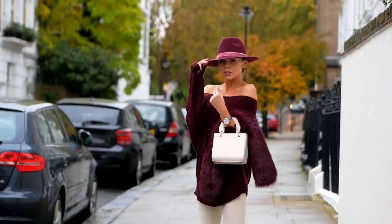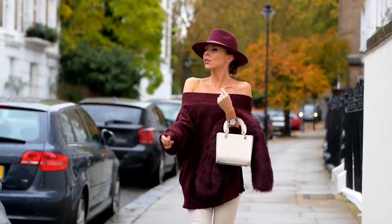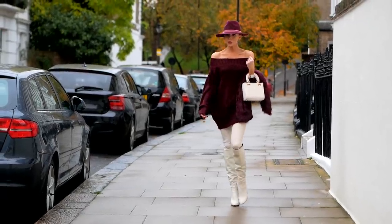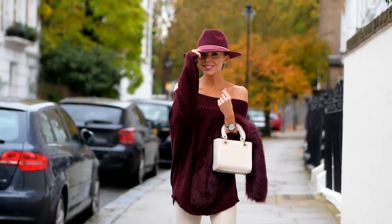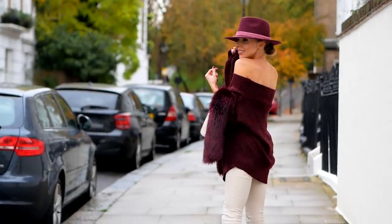So I have opted here to pair it with a maroon snug, maroon hat, because I'm just obsessed with this color, let's face it. And I think for this time of year, paired with a beautiful matching lip can look absolutely stunning. But the off the shoulder neckline, it's a jumper, so it keeps you still nice and warm and snug, but you have that beautiful collarbone still on show there, and I think that's a really nice elegant look.